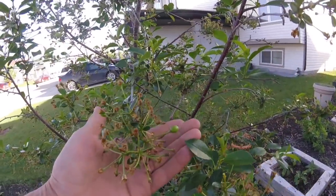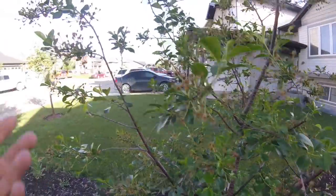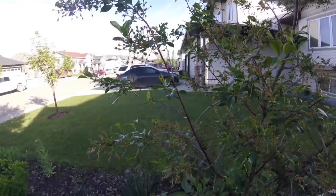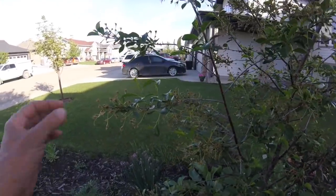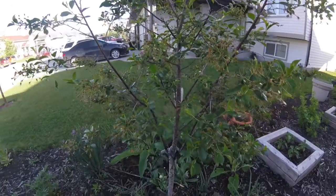Oh my, here we go. We got some cherries coming on. Yip, yip. Giddy up. Look at how packed this tree is. I wish I'd taken a quick vid or something. I mean, you can tell, like, this thing was white. It was awesome.